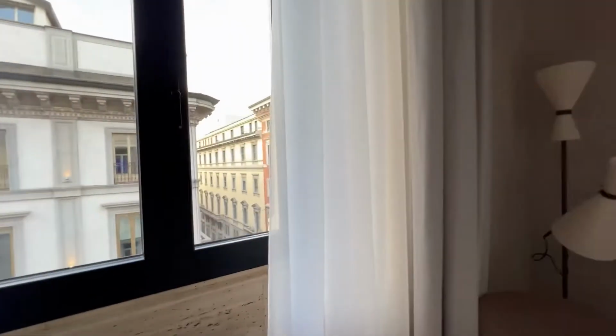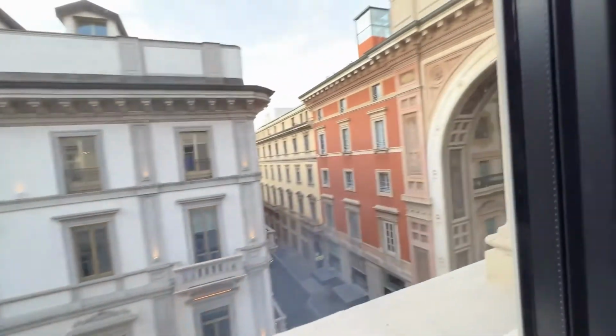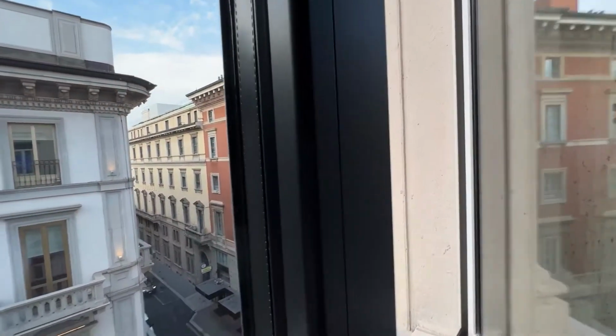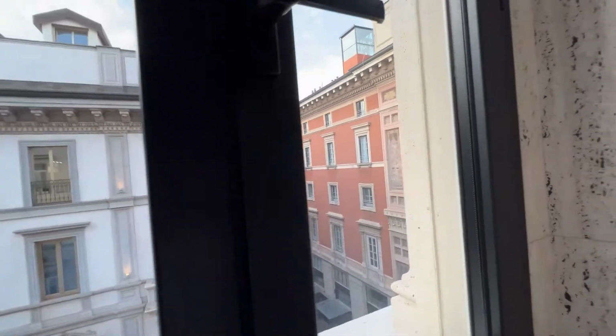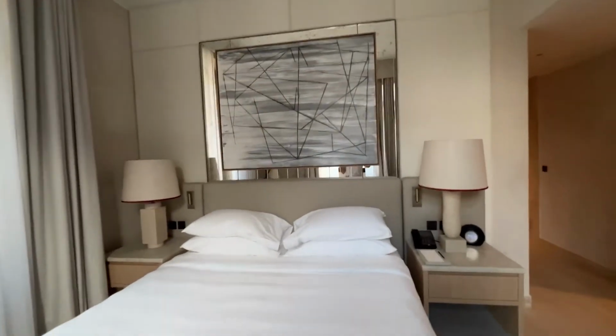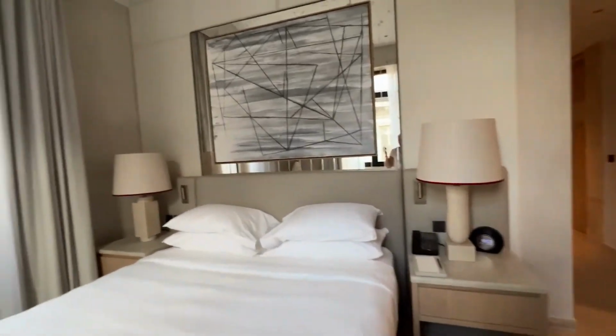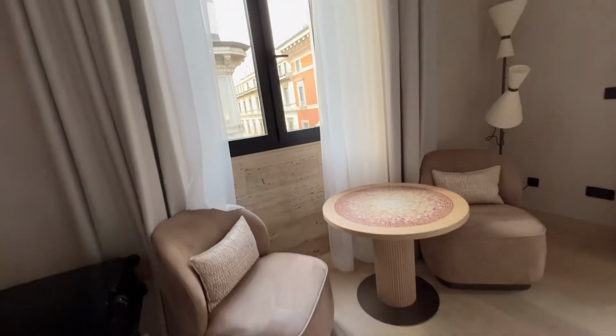And let me just show you one more quick thing. Let me see if this window actually opens. It does, partway anyway. You will not be able to open it all the way, but you can see that there is the entrance to the Galleria. So that is one of the huge advantages of this hotel, its proximity to everything. I was just in an area about 20 minutes away that also is very well known. I mean, as is all of Milan, right, for fashion. So that was really beneficial.